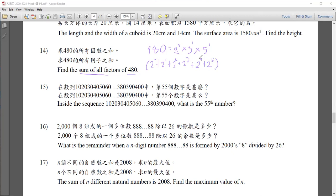Next, for number 3, this is 3 raised to 1. So we will start with 3 raised to 0 plus 3 raised to 1. That's it for number 3. And then for the last one, for the number 5, that will be 5 raised to 0 plus 5 raised to 1. So the next thing to do is just simply solve for this.